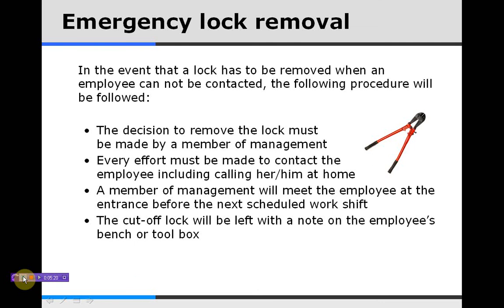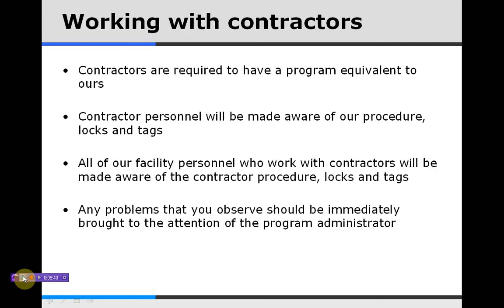Emergency lock removal. In the event that a lock has to be removed when an employee cannot be contacted, the following procedure will be followed. The decision to remove the lock must be made by a member of management. Every effort must be made to contact the employee, including calling him or her at home. A member of management will meet the employee at the entrance before the next scheduled work shift, and the cutoff lock will be left with a note on the employee's bench or toolbox.